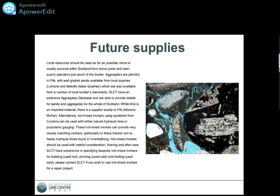And in terms of future supplies, we would always say that local resources should be used where possible. There are not many quarries in Scotland at the moment that are working these carboniferous deposits. A lot of them are based in Northumberland and the northeast of England. And what we would do when we do a stone match for you is have a look at the sample and provide you, in the context of thinking about the mortar and everything as well, the best stone in terms of not only its performance but its appearance as well.